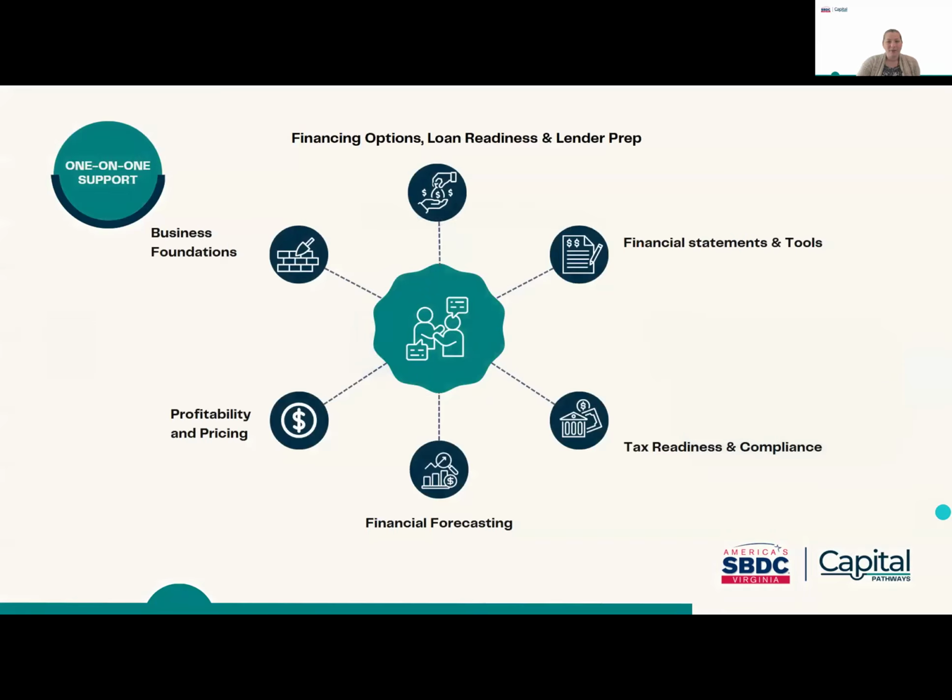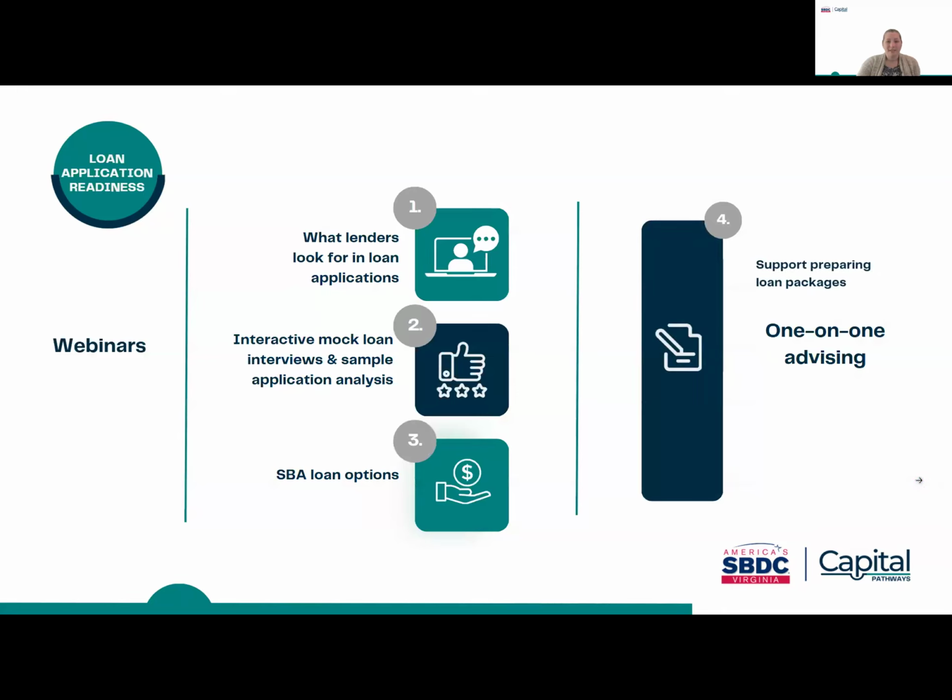Our one-on-one tailored support covers business foundations, profitability and pricing, financial forecasting, financing options and readiness, financial statements and tools, and finally, loan readiness and lender preparation. These loan readiness services include both webinars and one-on-one individualized support. The webinars I mentioned cover topics such as what lenders look for in loan applications, as well as interactive mock loan interviews, SBA loan options, and sample application analyses. We also partner with a lender who can provide one-on-one support to those looking for capital.